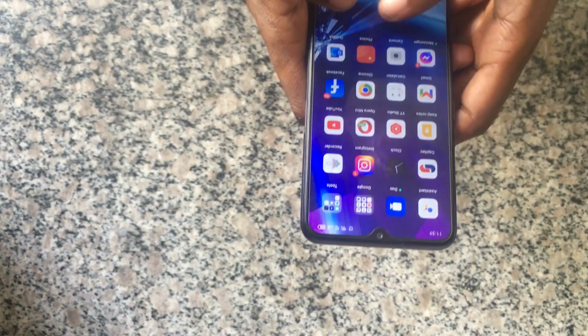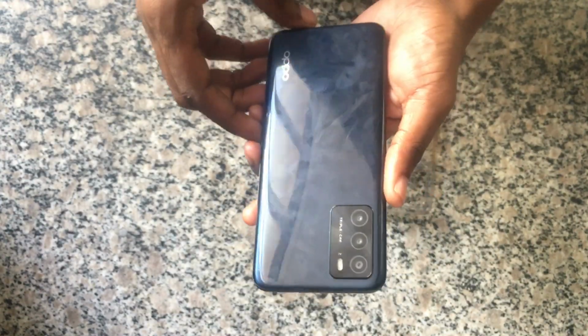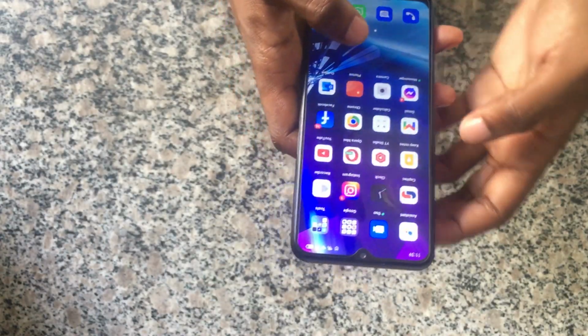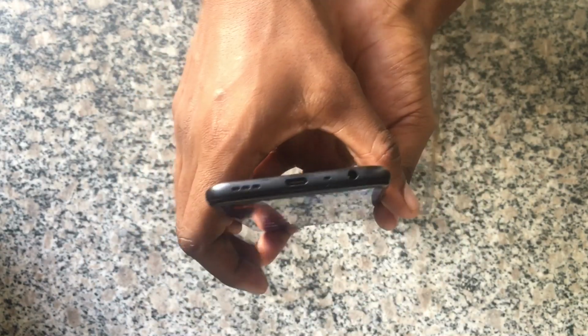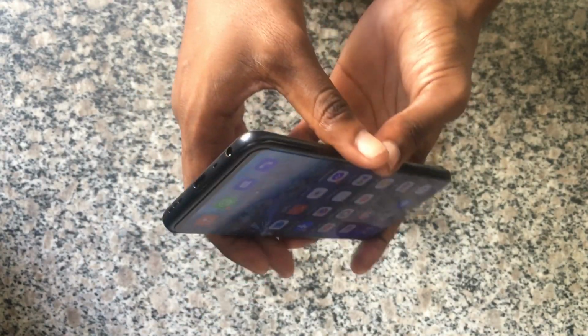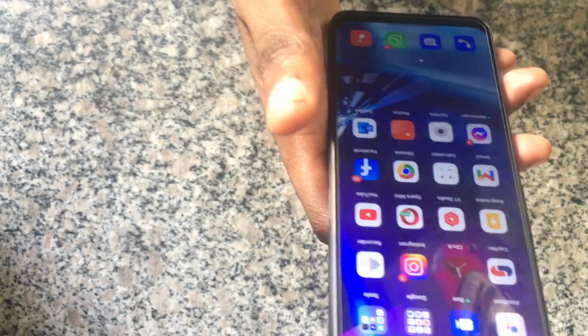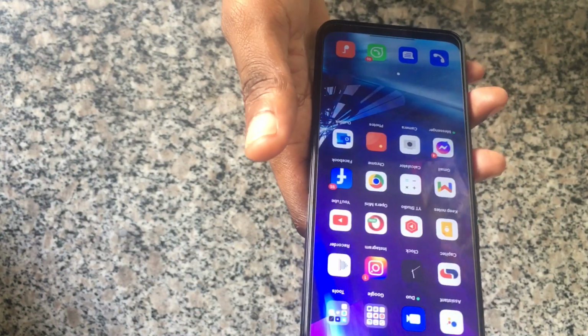3 gigabytes of RAM, 32 gigabytes internal memory. It's an Oppo A16. There's also an A16S which comes with 64 gigabytes minimum. This one also comes with 64 gigabytes in other regions, but here in South Africa we only get the 32 gigabyte variant. Well, let me not say here in South Africa, let me say I got the 32 gigabyte variant. I don't know if there is a 64 gigabyte variant available here in South Africa.